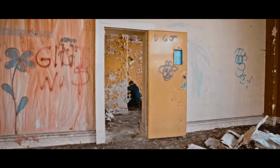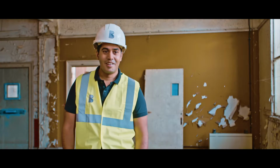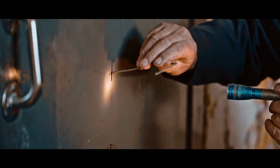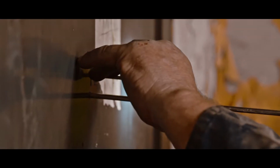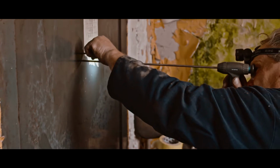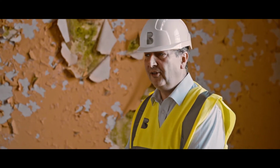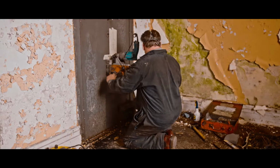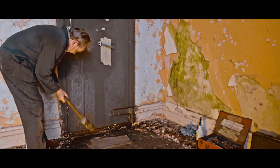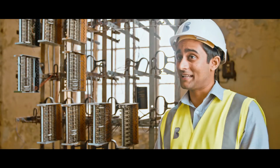I've no idea what's in it. It could be anything, so it could be full of gold, who knows? It might be empty. We're excited to see what we get. Best case would be sort of some exciting new documents about how we lived in the 1950s. We think from the nature of it, there might actually be an inner safe as well.